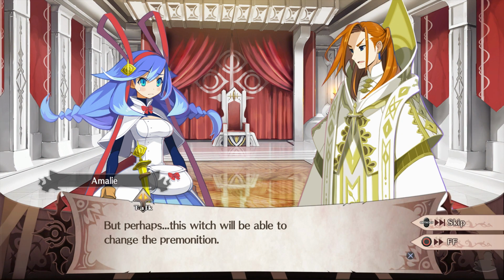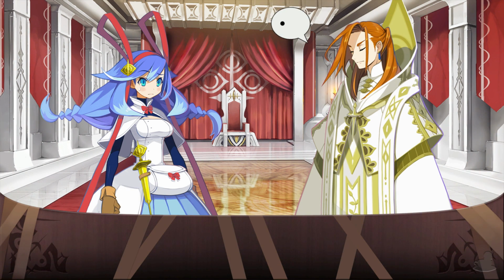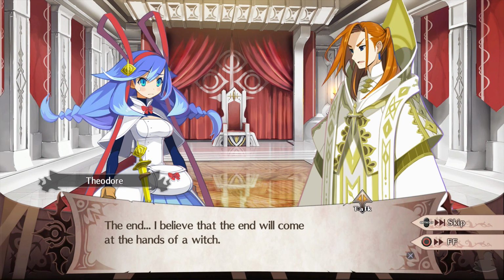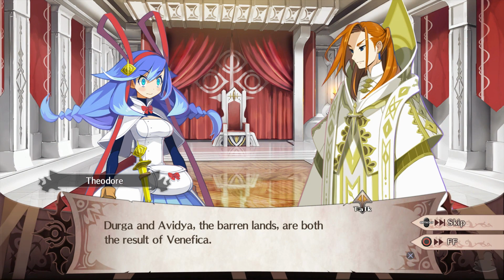But perhaps this witch will be able to change the premonition. She may be a kind of necessary evil that will save the world in the end. The end. I believe that the end will come at the hands of a witch. Durga and Avidya, the barren lands, are both the result of Venefica.